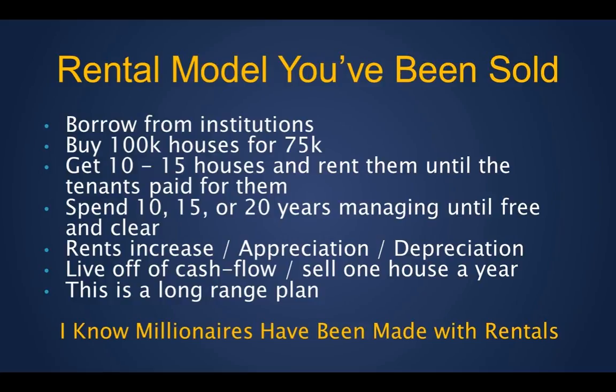You get 10 to 15 rent houses, and you have the tenants pay for them over the years and years. And you spend 10, 15, 20, 25 years getting them all paid off free and clear. And the rents go up, the values of the houses appreciate. You get to write off depreciation on your taxes, and you live off the cash flow. And then in your later years, you can sell one house a year or one house every 2 years and live a pretty big life, even replacing houses as you go.